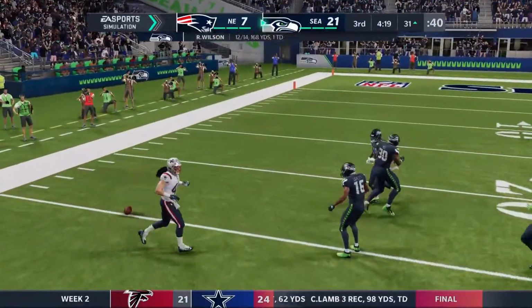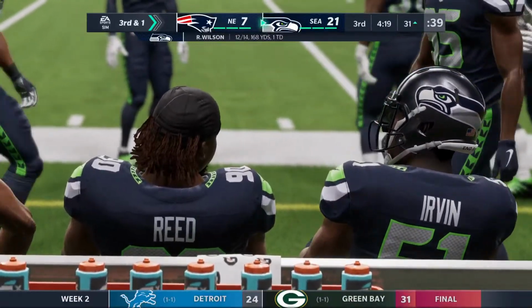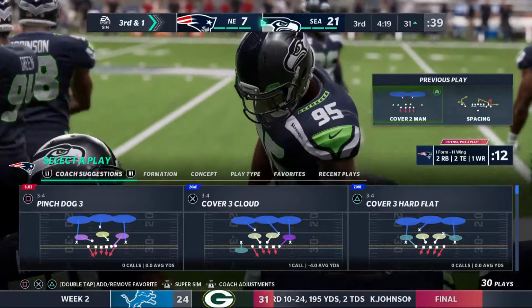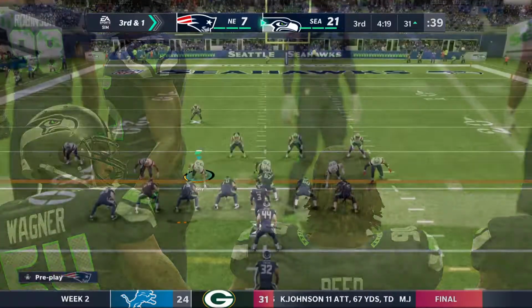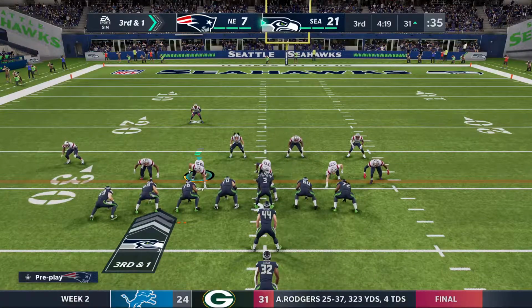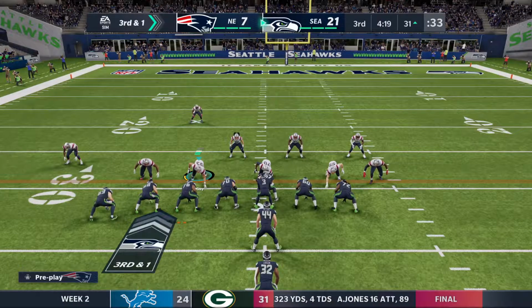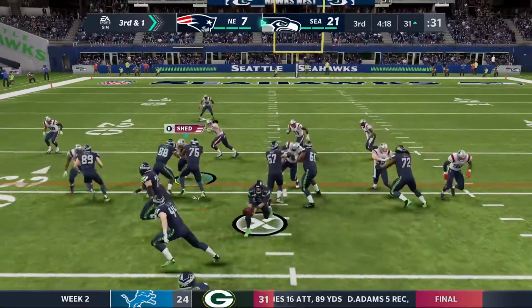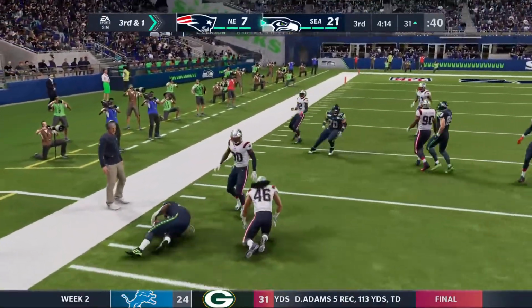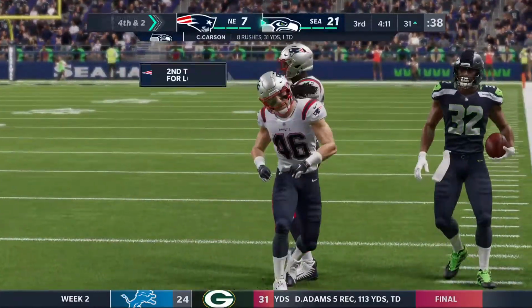His throw incomplete. Tyler Lockett was the target there, and it's 3rd and short. From the snap, he certainly looked like he knew where he wanted to go with the ball, but surprise, that guy was covered. So that took his attention elsewhere to no avail. 46 to Mike. On third down, Carson. And he will lose yardage here to the 31-yard line.